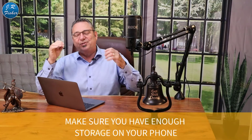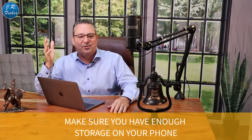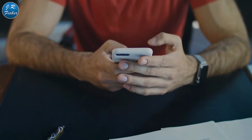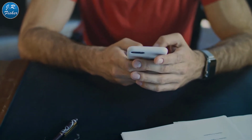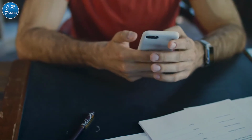Number two, I know this seems obvious too. Make sure you have enough storage on your phone. Too often we take tons of pictures, and I'm guilty of it too. Maybe we're taking a screenshot to send somebody, or maybe we're taking a picture of something that's broken, or a shirt in the store to send, you know, a relative. And we don't go back through and we don't delete all those things. Those useless videos, those useless pictures, they eat up the memory in your phone. And if you don't have the memory in your phone, you're not going to be able to do videos. So make sure you clear out your phone.